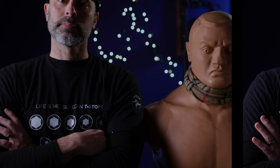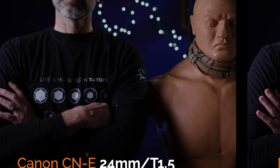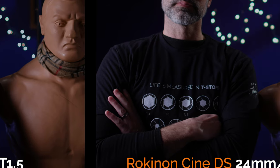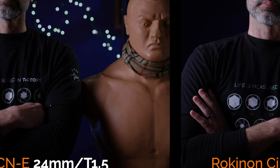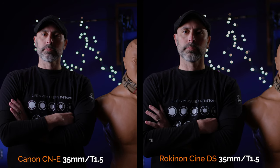And here is actually something that really surprised me. If you come down to my t-shirt here, my life is measured in t-stops, you will actually see in the fine lines, because I'm slightly out of the focal range, just a tiny bit of chromatic aberration there. And if you come over here on the Rokinon, there is none. It's really, really clean. And I was actually really surprised that there was more chromatic aberration on the Canon Cine than there was on the Rokinon. You can see the 35 shows up really, really well.